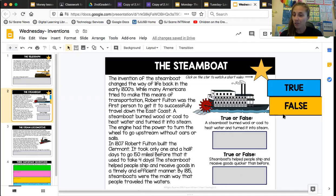All right, you have true or false questions, and you have your true and you have your false here. A steamboat burned wool or coal to heat water and turned it into steam. So is that what it heated, wool or coal? I don't know if that's true or false. Steamboats help people ship and receive goods quicker than before. True or false? And remember, you can watch the video too.